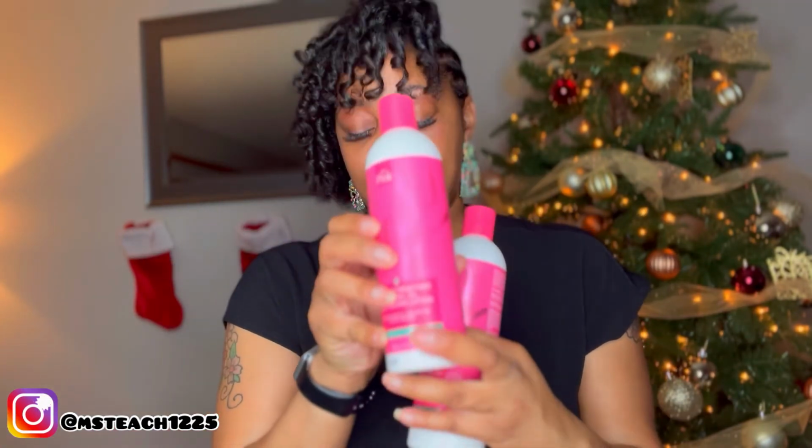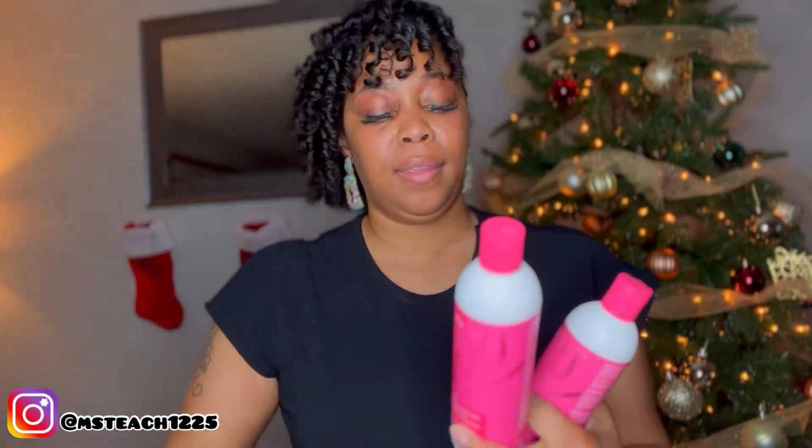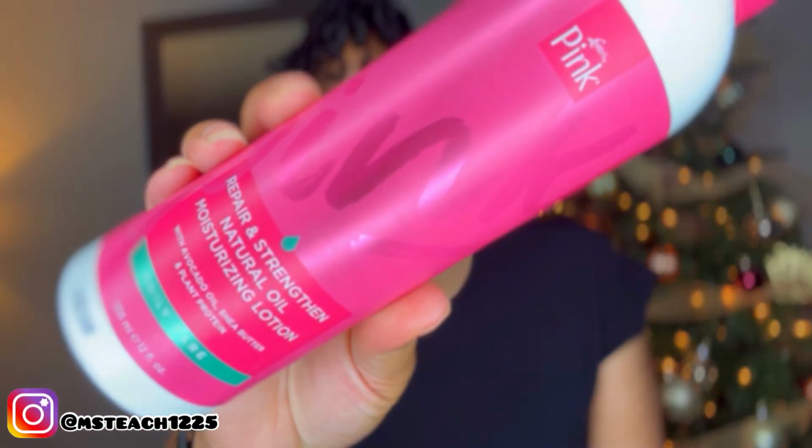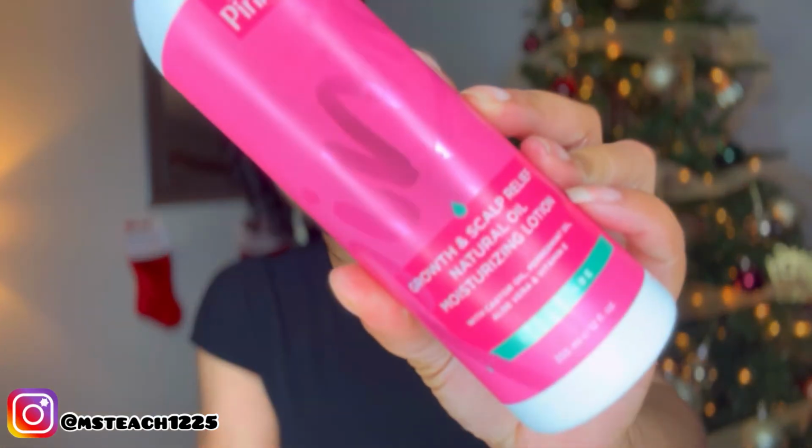And last but not least, for my favorite stylers of 2021 is an OG to the hair community, but they dropped a new line this year. It is none other than Lustrous Pink. So this is the new line that they came out with this year. These are 3 of the products from the line. This is the Hold and Shine Perfecting Gel. This is the Repair and Strengthening Natural Oil Moisturizing Lotion. And the Growth and Scalp Relief Natural Oil Moisturizing Lotion.